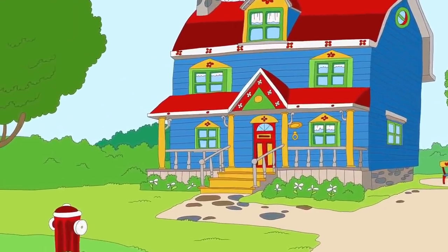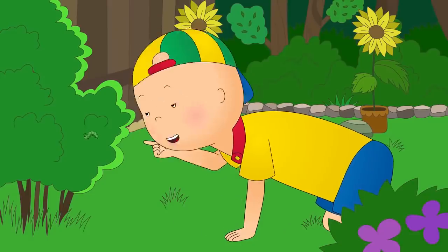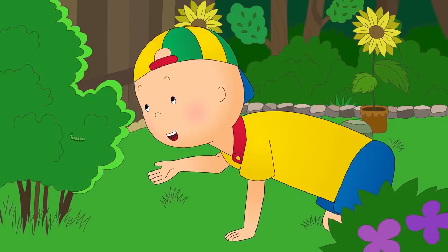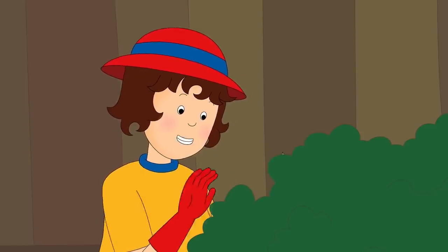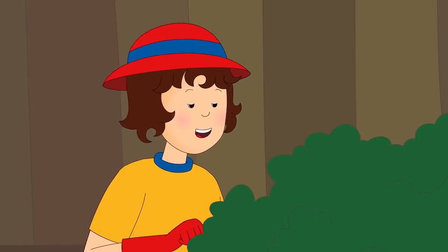Today, Caillou and his mommy were going to do some gardening. What are you looking at, Caillou? There's a caterpillar! It's eating a lot of that big leaf, Mommy. And it's only a tiny caterpillar. Well, it's a tiny caterpillar now, but soon it will be a big, strong butterfly. First, it needs to eat as much as it can.